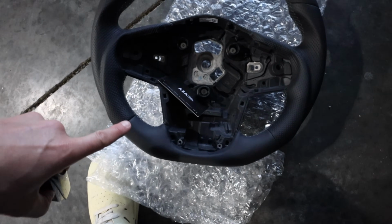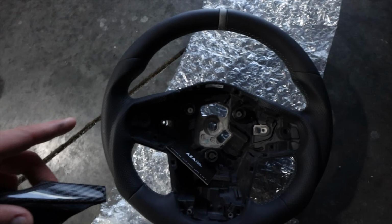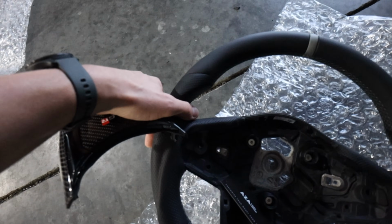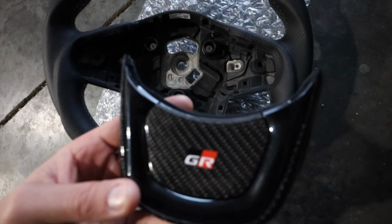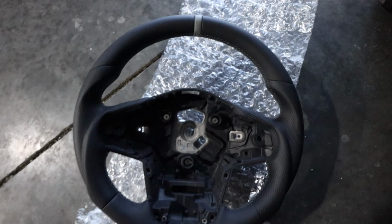Sick. It's got the flat bottom, a little bit thicker all the way around. Went with a gray stitch up top in the center mark. And then the perforated leather thumb cutouts, and of course your little carbon trim right here. I think it looks really freaking good, man. This guy's doing an awesome job on these wheels.